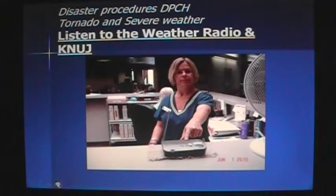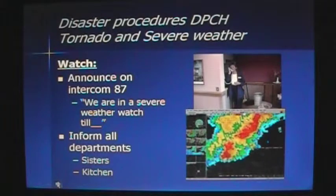We have a weather radio on the nurse's desk on the Rose side. When it goes off, it makes an alarm. And if you hear that alarm, you need to go to the radio and listen to the message. Once you know the message, tell the Rose charge nurse or any of the charge nurses what's going on.